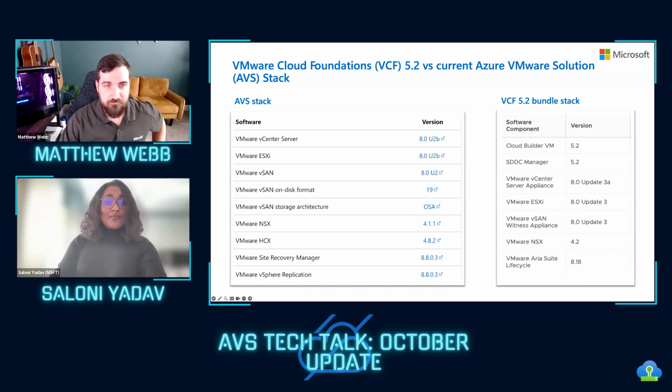Right. So as you see, I think most or actually all of the individual software solutions within the VCF stack, we are already on all the major versions that VCF 5.2 is. And over the next few months and quarter, we are going to upgrade all our existing solutions even to the minor upgrades so that we reach parity with whatever the VCF bundle offers. And so that's where we are at.